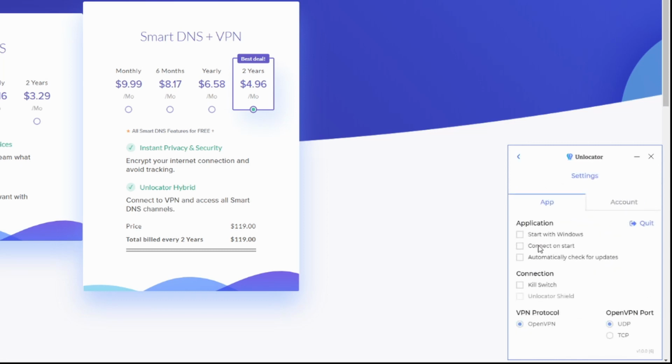And in terms of settings, you have some stuff like a kill switch, Unlocator shield. Not really quite sure what that is. I'll look it up in a second.